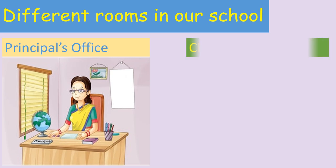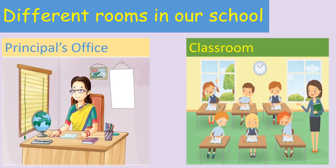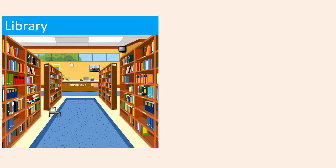Number two, classroom. Every school has many classrooms. This is where all the children sit together and learn. Number three, library. We go to the library to read storybooks, newspaper, etc. The librarian takes care of the books and lends them to us.